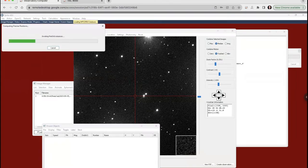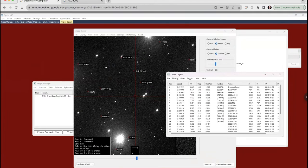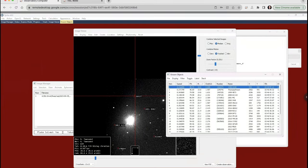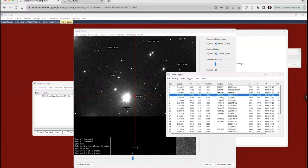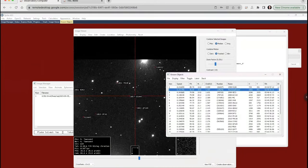Let's see if there are any known objects here. Oh, yeah. Quite a few. They're pretty high magnitude, though. I would say our only possibility is these two top ones here at 18.8.